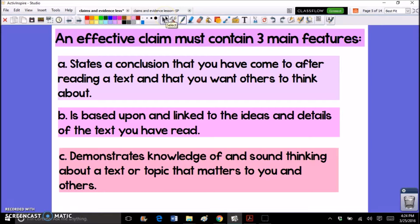It's my opinion. It's based upon and linked to the ideas and details of the text you have read. Again, that's how I came up with my claim for The Chaser. And it demonstrates knowledge of and sound thinking about a text or topic that matters to you and others.